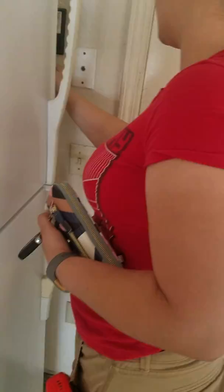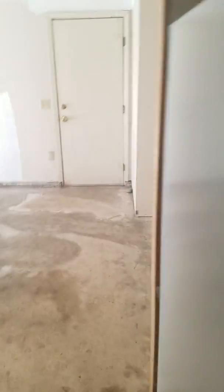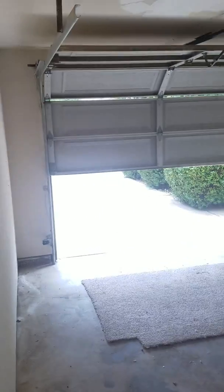Okay, so that's what that's for. But now this one is. Okay, so there is a physical button for the other garage door. So we just need to see if there's another remote or I have to recode the garage door opener to that. But at least it physically works, so that's good. And now the real test.